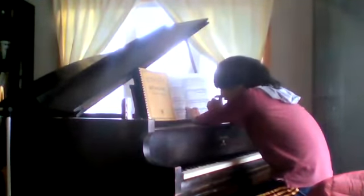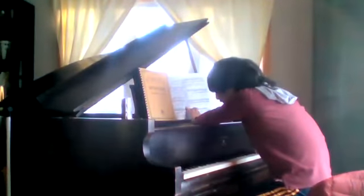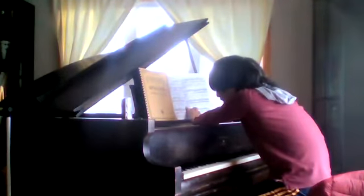Oh my gosh. What is this? So small. Oh, wait. No, it's C minor. What's C minor, though? How does that transition?